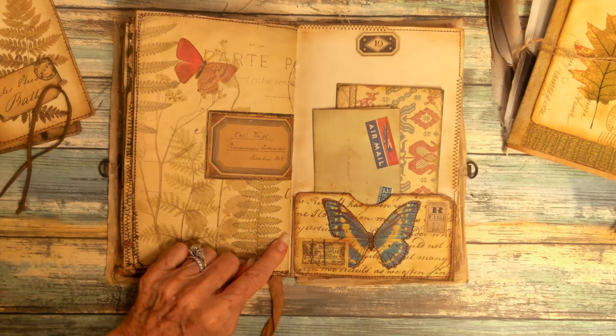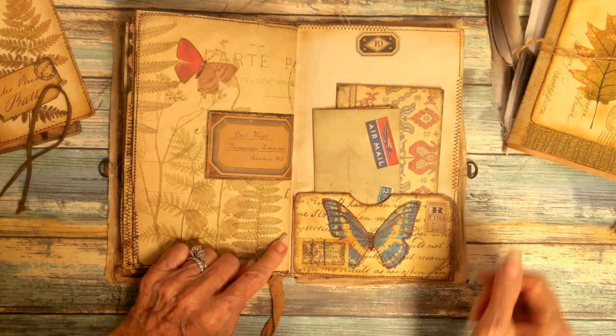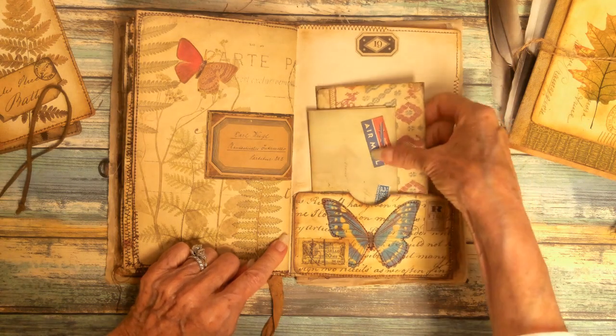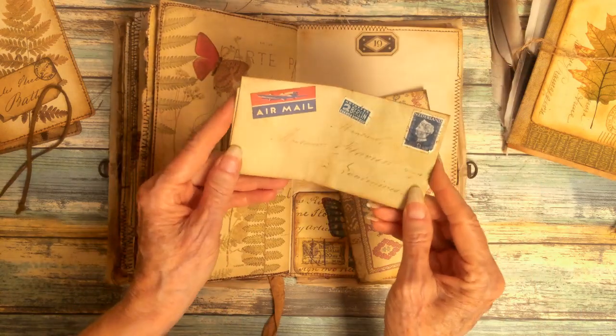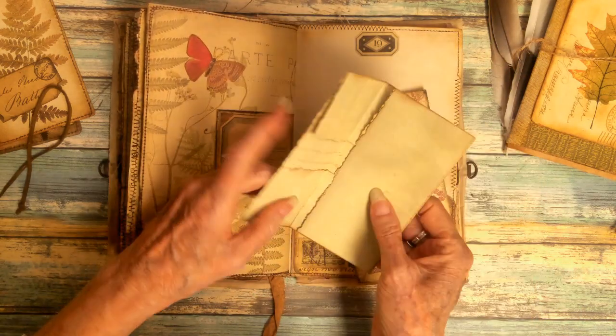And this is a label that I turned into a pocket. And I added a couple of labels to that. And another label up there. And this is an old envelope that I made. It's not really old, but it's got the letter inside.